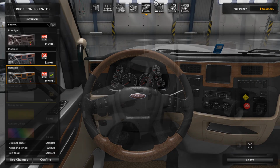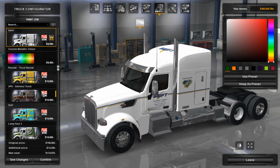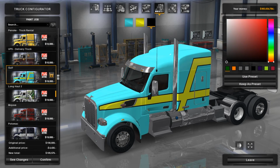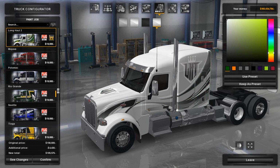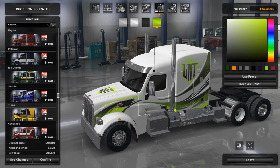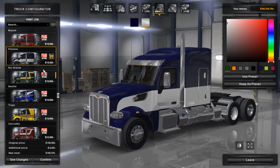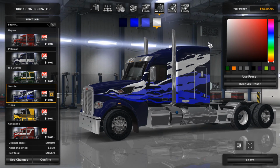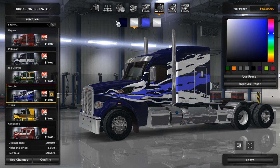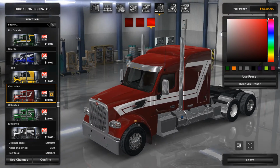For the paints, there's all the usual ones as you'd expect, and you got some custom ones down here, which obviously you can customise. Kind of cool. That one's pretty nice actually. I'm not sure what it's for. LHT, Mojave, Potomac, Rio Grande, Seattle. That one's cool. I like that a lot. They're quite cool designs, to be honest.